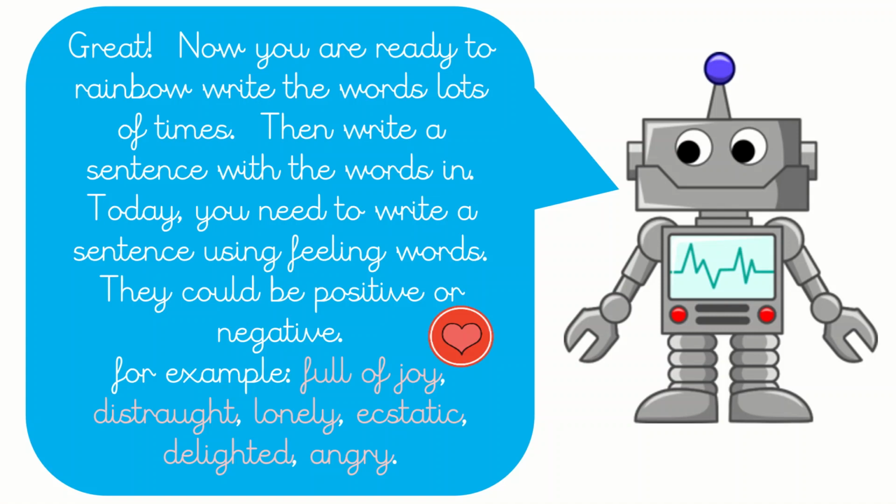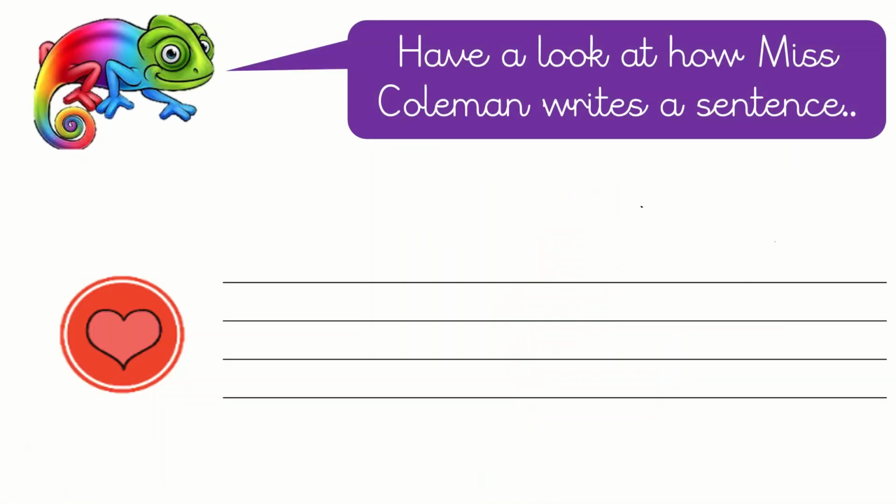Wow. So let's just get our heads around that. We've got to rainbow write the words first. And then after we've rainbow written the words, we've got to write some sentences. And one of the sentences has to be a feeling sentence. Okay, so we've got to write 3 sentences, but one of them's got to be a feeling sentence. You can write all of them as feeling sentences if you want to, but I'm just going to have a go at one. Have a look at how Miss Coleman writes a sentence.